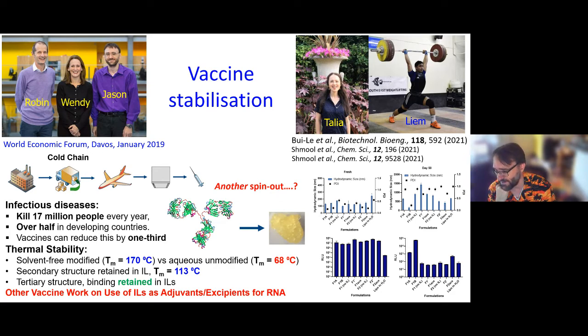So I said, okay, this is great. They're really, really stable. Where would you want stable proteins besides bioprocessing? And I hit upon this idea of vaccine stabilization and trying to eliminate the cold chain. And we started working on using ionic liquids as preservation agents for first protein-based vaccines and then later RNA-based vaccines so that you could eliminate the concept of a cold chain.